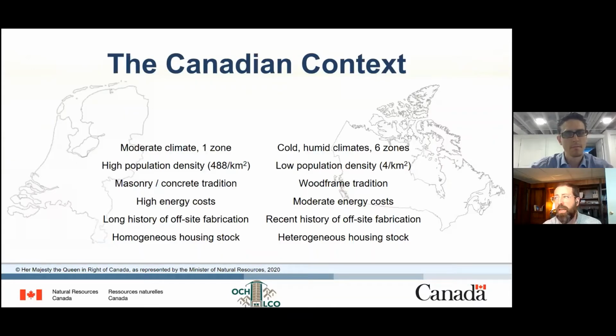There are some important ways that the Canadian context varies from that of the Netherlands. Not only is it colder, but we have multiple different climate zones. So we have a lot more variability, and so the solutions will have to vary regionally. We have a much lower population density, and our population is obviously spread out. We have a wood frame building tradition for our low-rise residential buildings. Most of our homes in Canada are almost all wood frame versus a masonry tradition there. We have very different energy costs, and that affects the business case of doing this. We also don't have as well developed an industry in terms of its capabilities of offsite fabrication. And we have a more heterogeneous housing stock. Our housing stock varies a lot by region and by vintage. So all that said, the solutions do have to conform to some of these different parameters.